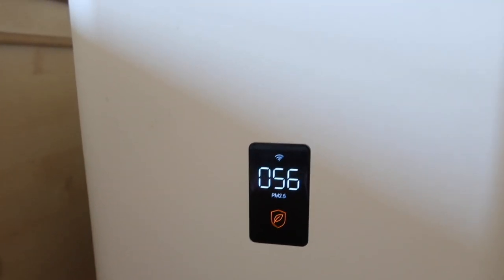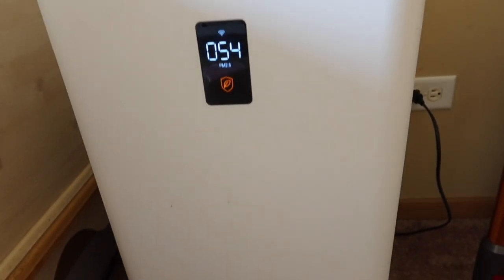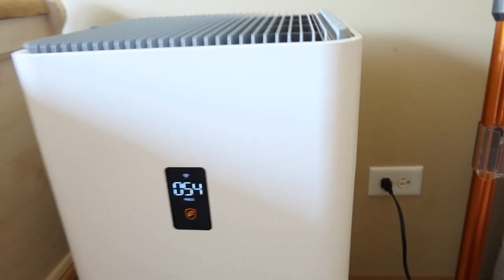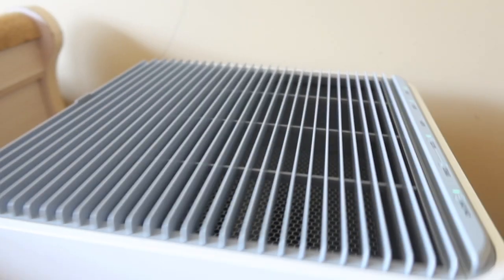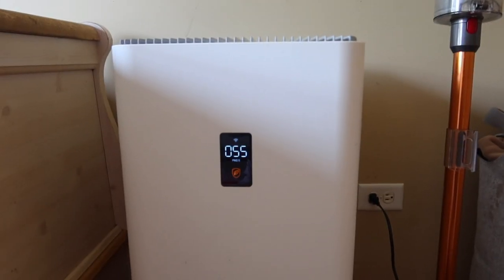It's a very quiet machine to be as big as it is. I don't notice it most of the time. It's always on auto. I can do child lock. I can speed it up if I wanted to do it manually, which is not necessary. They have an app too, so if I'm not home, it'll automatically turn off. So it's really good at saving energy as well.